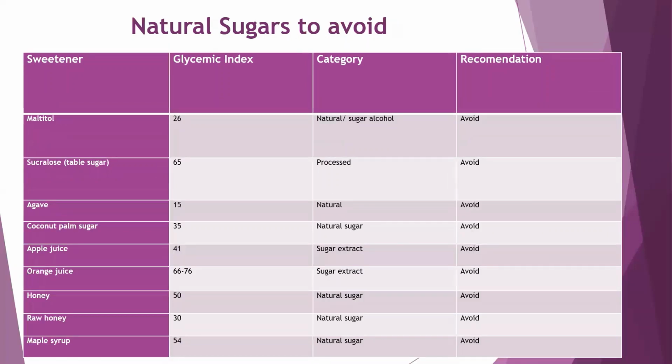And so moving on to different types of sugars, like I was mentioning, they had different names, and these are some of the names that you might see on that list of 56 names. So sucralose, it's basically table sugar, right? And it is processed. It has 65 glycemic index.